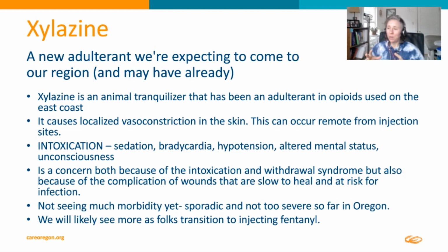And it's really interesting, it causes localized vasoconstriction in the skin. And this can occur remote from injection sites. We're really used to dealing with soft tissue infection at the site of injection, and these are sometimes not near the site of injection. The intoxication syndrome is dangerous. People are seeing sedation in their patients, bradycardia, hypotension, altered mental status, unconsciousness. So somebody may appear to have an overdose, be treated with Narcan, and not come around like you'd expect because other things are on board. And the wounds are really of concern.